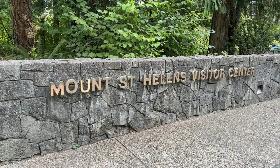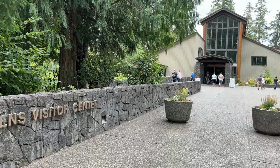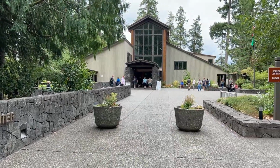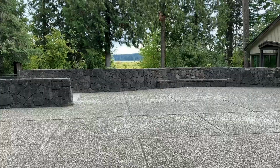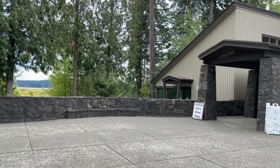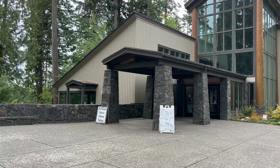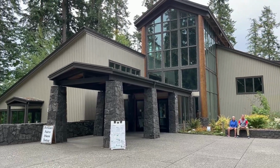We started our journey to Johnston Ridge Observatory on the northwest slope, Mount St. Helens, to get a glimpse of the day of the eruption and the gigantic mud and debris flow that cascaded down the Toutle River. The first stop was at the Mount St. Helens Visitor Center, about 5 miles east of Castle Rock and I-5.